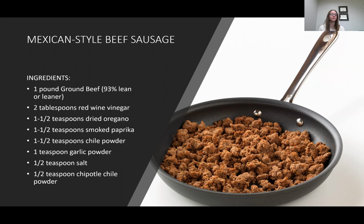It's very simple. As I said, it takes 1 pound of ground beef. You mix together some red wine vinegar, oregano, paprika, chili powder, garlic powder, salt, and some chipotle chili powder. Mix that into the beef before you cook it, as a seasoned sausage would be. And then you cook it, and it just adds a little bit of extra flavor and spices.